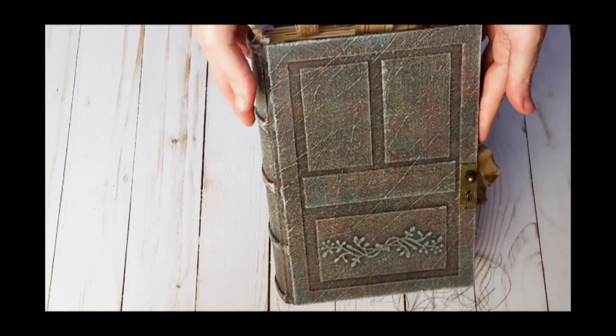And this morning I have a journal to share with Sandra. Sandra ordered a pre-sale journal a month or so ago, and she just said she wanted doorways. That's what she wanted. And so I was like, well, I can do that. So yeah, here is Sandra's, let me get the string off of it. Here is Sandra's journal.